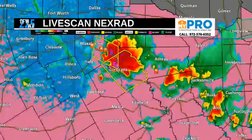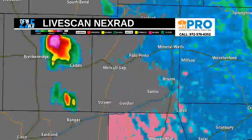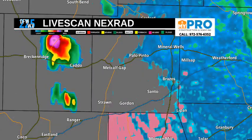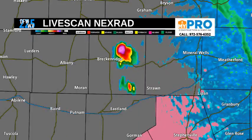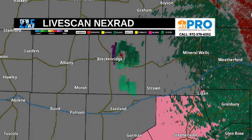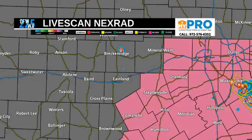Let's go back and show a wide view. We are keeping a very close eye on this one near Breckenridge. This is outside of the coverage weather watch that we have right now. So there's no weather watch for this area further to the west, but we're noticing this one. We're watching it closely. It does have a little hail core to it, and it is not immediately severe, but it is something that we're watching. So keeping a close eye on that.